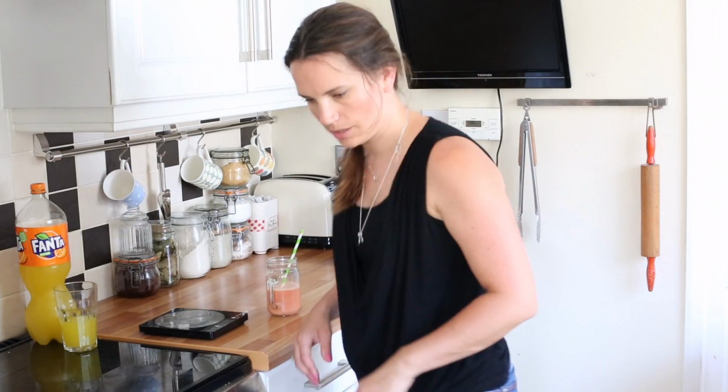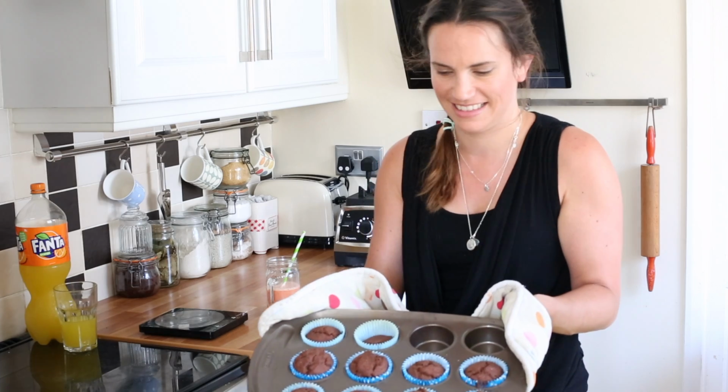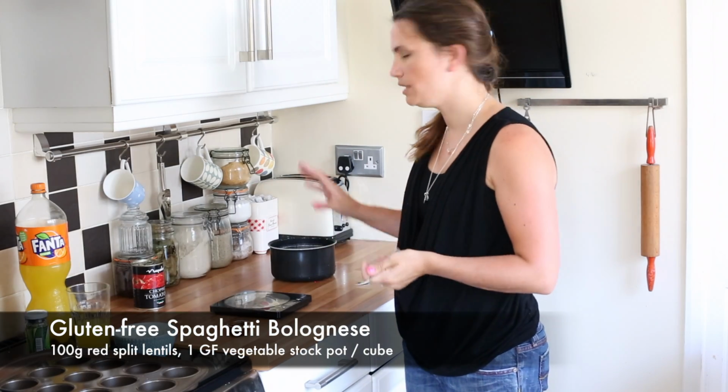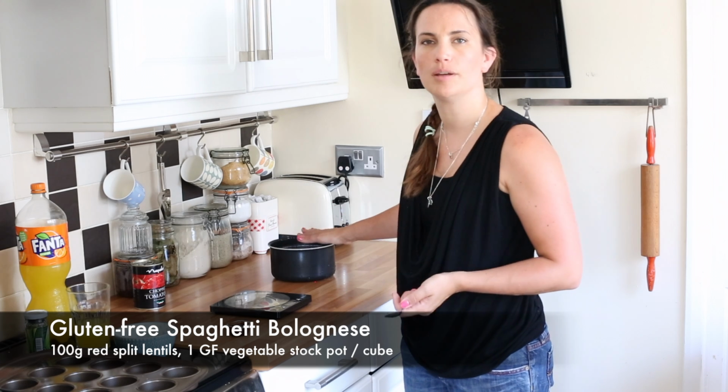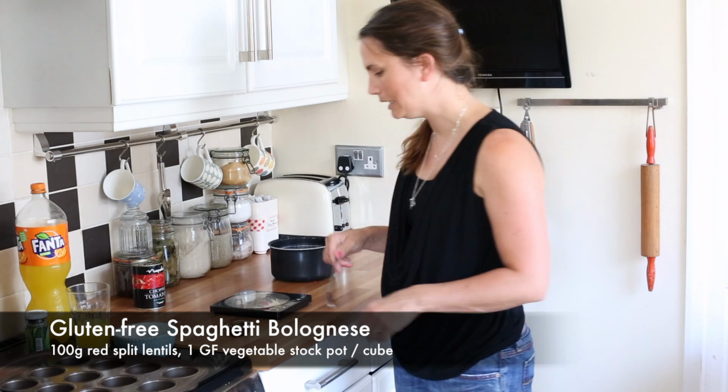Our muffins are now ready. Oh, check these out. I'm going to move on to my Bolognese now. The first thing to do is to obviously measure your 100 grams of red split lentils. So just make sure that you rinse until the water is completely clear.